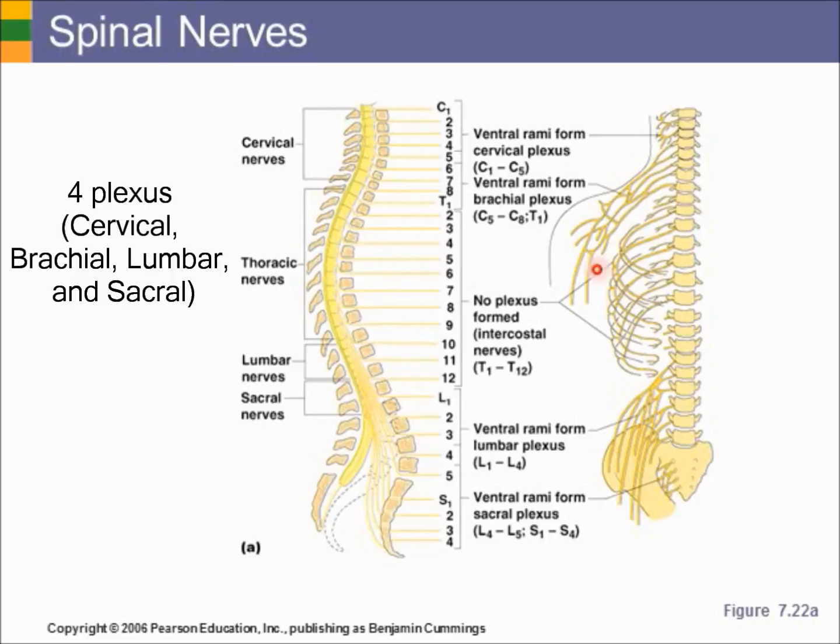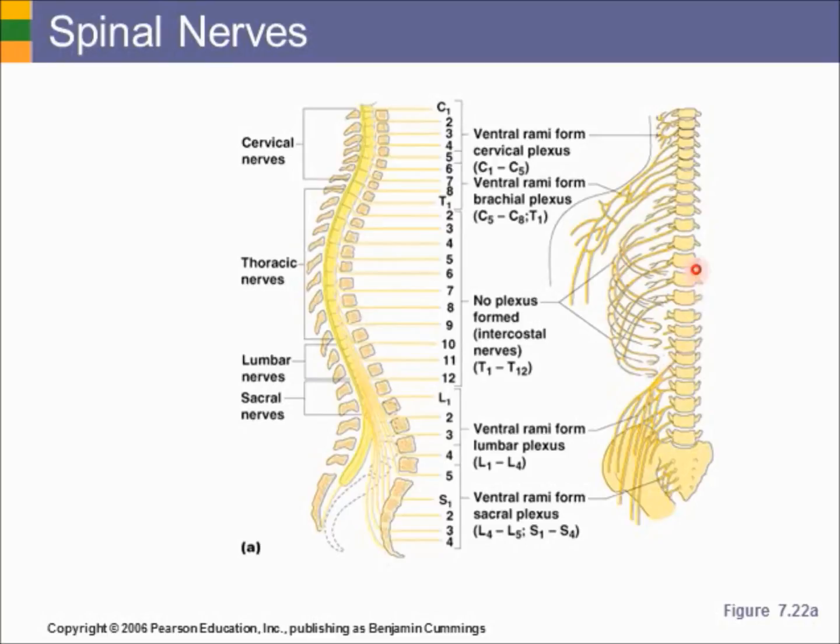Now, in the thoracic region, we have a special situation there. There are no plexes formed in through this thoracic region. I'll discuss that on the next slide. But again, branching out the spinal nerves here, you have a lumbar plexus, which goes down the leg and basically controls the nerves here that are going to control most of your leg and the outside of your leg. And the sacral plexus, coming off the sacrum, is going to be basically taking care of the inside nerves of your leg. Okay?